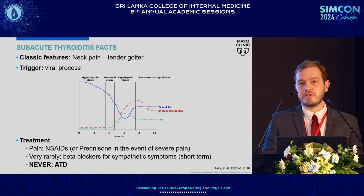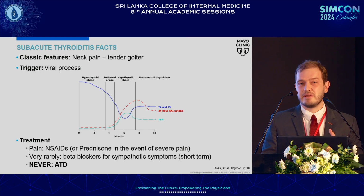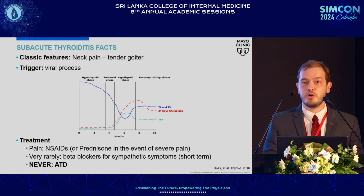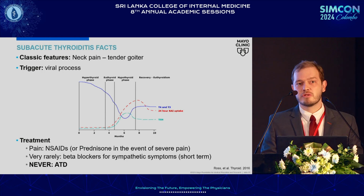For most of these patients, the only treatment that is needed is really pain management. In very severe cases where this pain is very severe, we use glucocorticoids as part of the management strategy. But really, the great majority of these patients do not need anything else. So most patients do not need antithyroid medication, do not need any sort of beta blockers for any sympathetic management. So really, most of these patients only need supportive care.